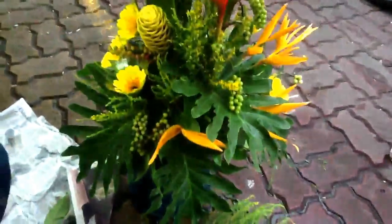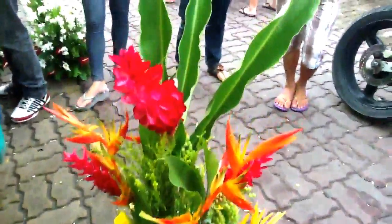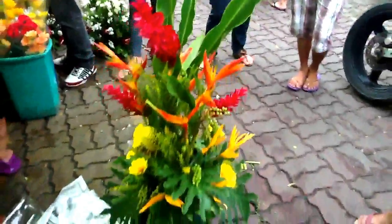Enough na? Oo. Okay, there you have it. Our beautiful tropical floral arrangement, courtesy of Jom's Orchids.